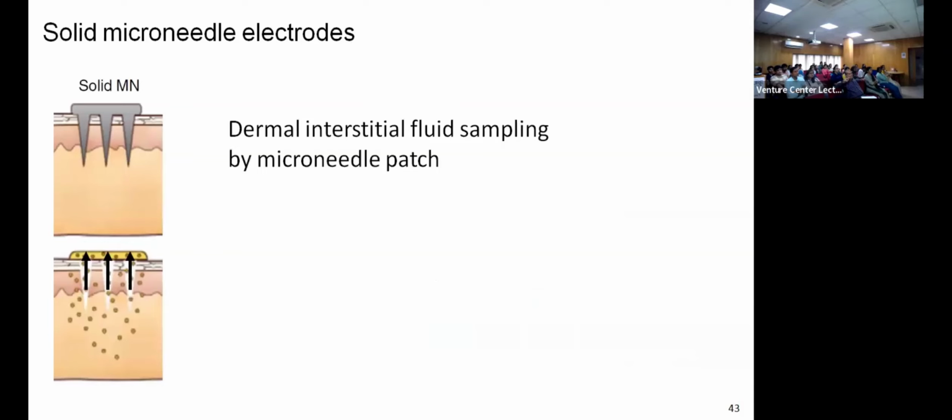So we get to topic number 4. And now, as I mentioned, we can also use microneedles in reverse. Oh, so I guess I should be saying, since this is the Venture Center, I should be saying a little more about the translational activities.